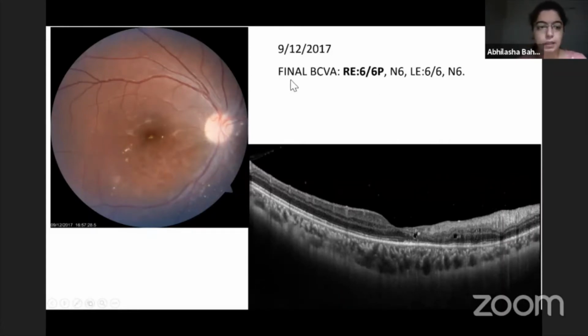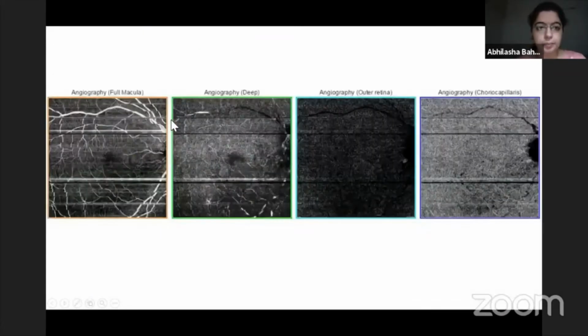This is the OCT angiography picture. The superficial and deep plexus show areas of capillary non-perfusion. We'll discuss about this later.